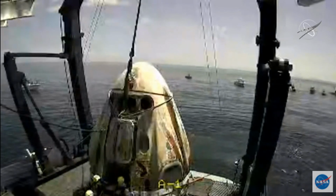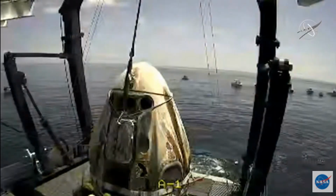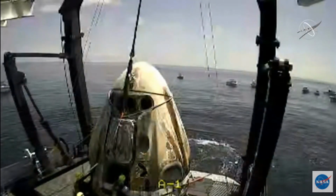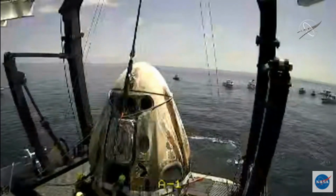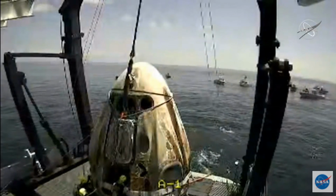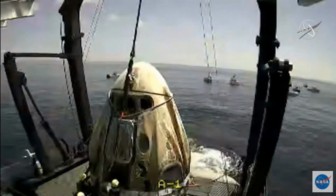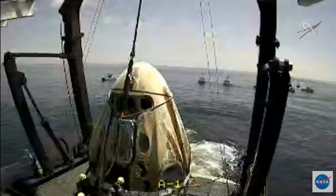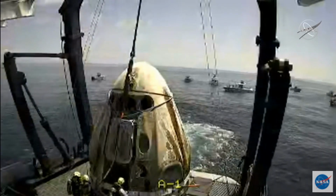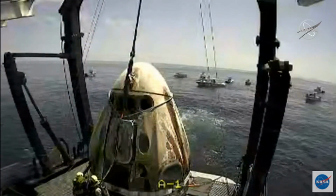So for the first time in 2 months, NASA astronauts Bob Behnken and Doug Hurley are on some sort of ground. I guess we can't call it solid ground because it is a ship. However, it is the first time that they are not in space, on a rocket, or bobbing in the ocean. So now that they're in the nest, they're going to start translating it forward. And Dragon's going to move into essentially the hangar section underneath that helipad and then up to that recovery platform that we saw a little bit earlier.